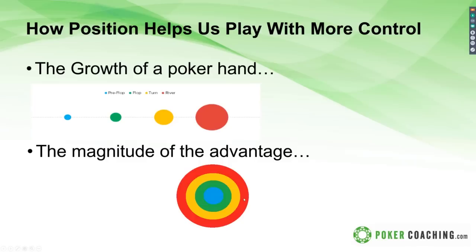So the deeper the stacks, the more streets we play, the more betting we do, the bigger the bets, the bigger the advantage for the player in position. And this is why relative position is overrated. How many blue circles are there in the red one? How many green circles are there in the red one? Relative position is really most valuable in early streets when the pots are multi-way. And usually by the river, if the pots have grown, you're going to be heads up. And once again, you're either in position or you're not.